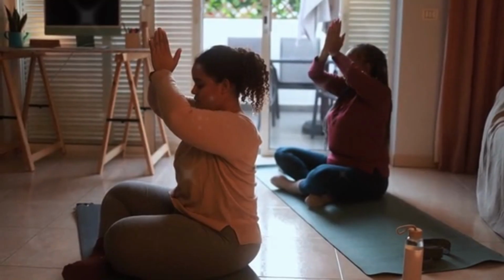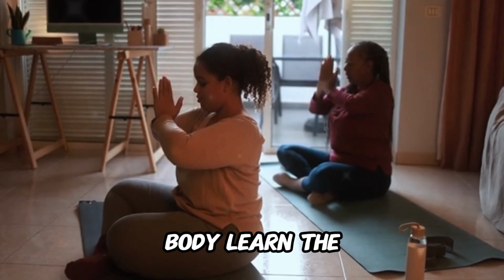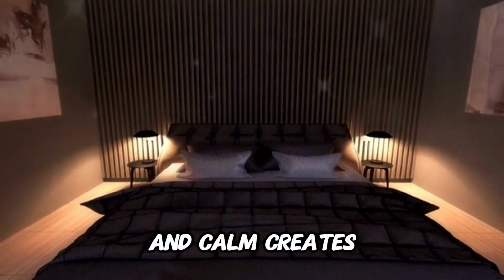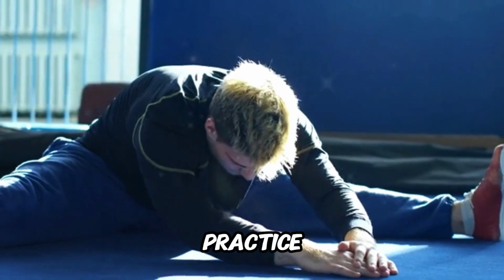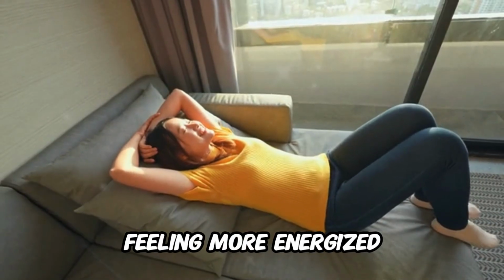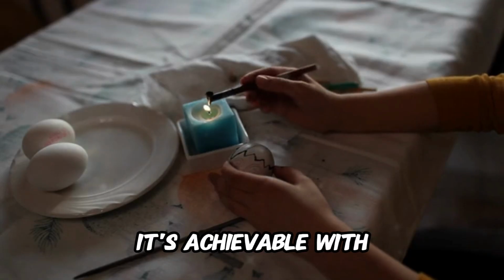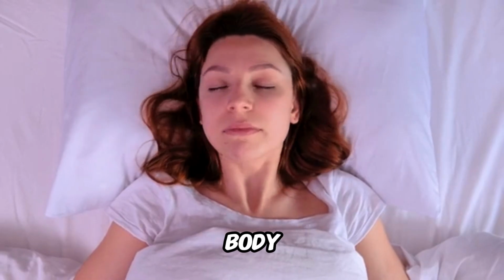Perform these routines regularly. Focus on comfort and let your body learn the pattern. Bedtime becomes a signal for calm, and calm creates the space for restorative sleep. With patience and practice, you can reclaim more peaceful nights, maintain independence, and wake up feeling more energized, balanced, and ready for the day ahead. Better sleep isn't just a dream, it's achievable with simple, thoughtful steps that work with your body, not against it.